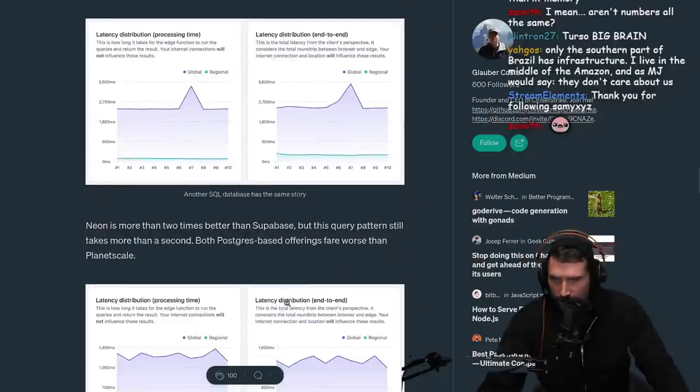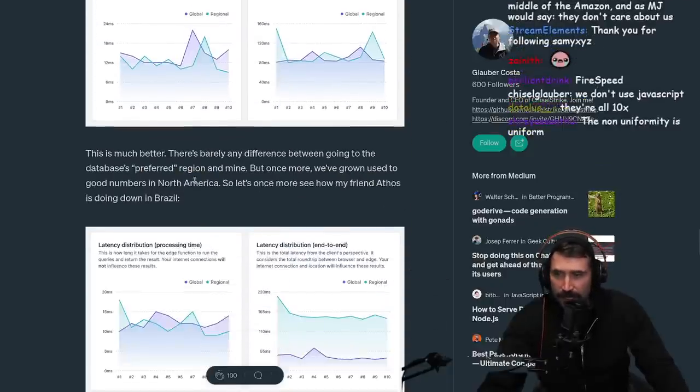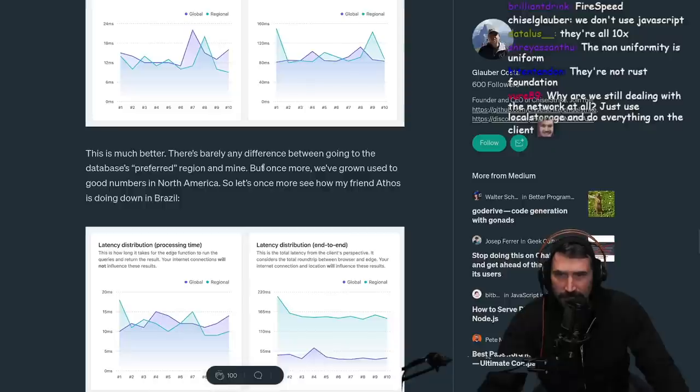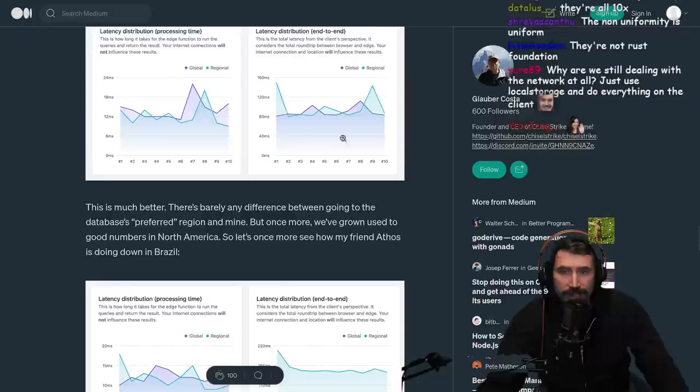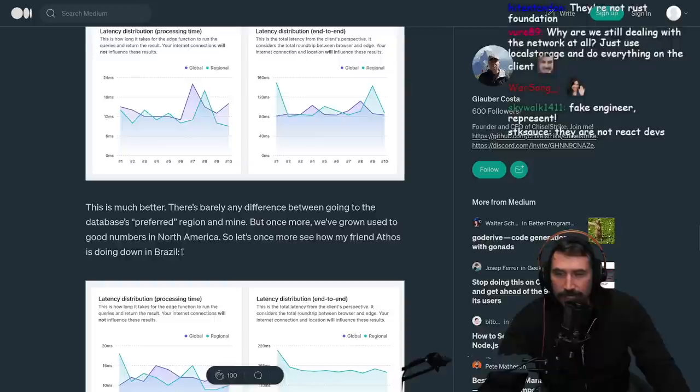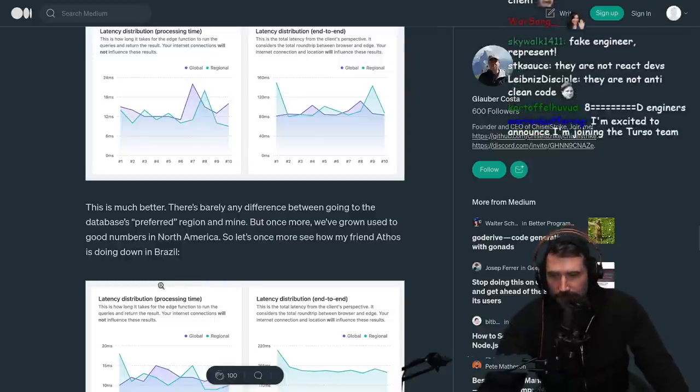All right, so let's go back down to this. So this is fast. All right, this is much better. It's barely any difference between going to a database preferred region and mine. Yeah, so you don't even have to route your request. You can just let it fly. But once more, we've grown used to the numbers in North America. So once again, let's see our friend Athos down in Rio de Janeiro, Brazil.